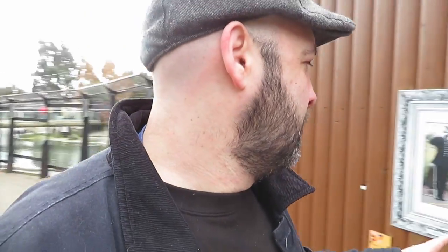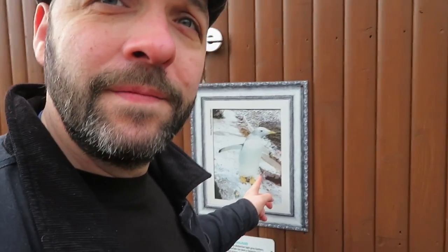But they have two famous penguins, kind of famous. Sir Nils, who we're going to talk about, and Snowflake. Snowflake is actually an albino penguin. Wouldn't survive in the wild, but here, absolutely fine. It's nice, isn't it? Anyway, on to Sir Nils.